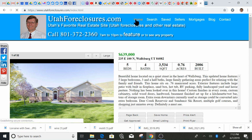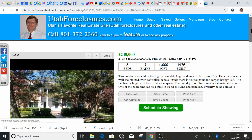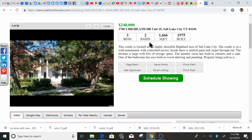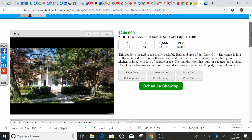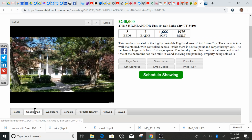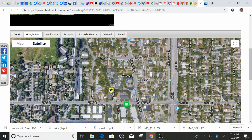And if we go back to the home page here, this is a new condominium that's recently been listed that was foreclosed on in Salt Lake City. And for a 3-bedroom, 2-bath condo, it's over 1,600, almost 1,700 square feet, built in 1975. And this property, again, it is bank owned. It is a foreclosure. If we look at the map here so you can see what part of this Salt Lake this is in, and we're going to look at the satellite view too. It looks like it's over by 2700 south, and it's below 1300 east. In fact, it's right down below Highland Drive.